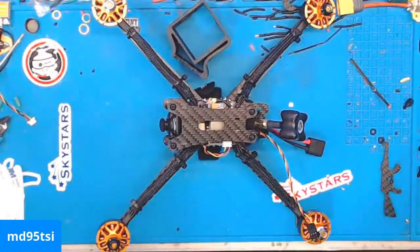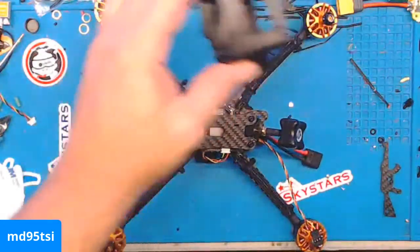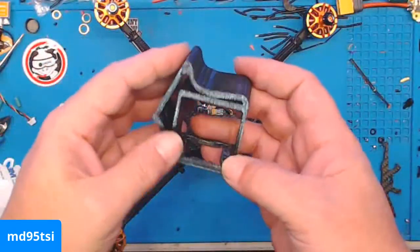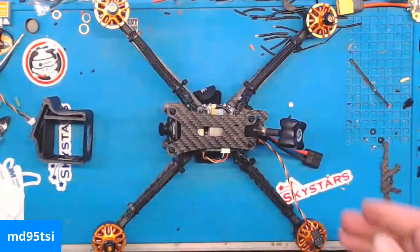Yes, John, the camera mount did come with it. Yes, this did come with it. I did not print this. And it is a real nice job. You see that they print it with. Very, very nice. Same on mine.